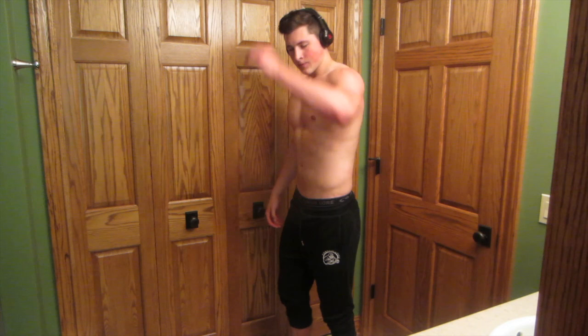Here, show the obliques. Getting a little washed out by the light, but it's hard to find some good lighting in here. But this is not filtered at all, by the way. This is straight up. There you go. Final front pose. So yeah, feeling pretty lean, 6 weeks out from the photo shoot. Let's go.